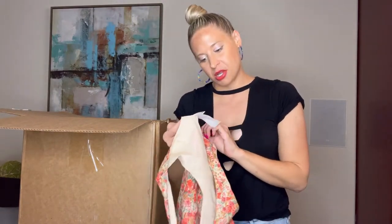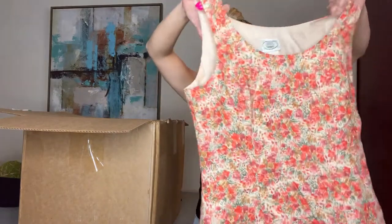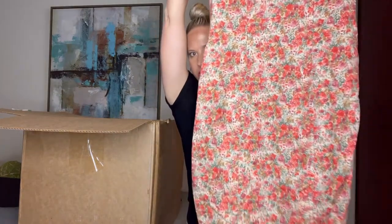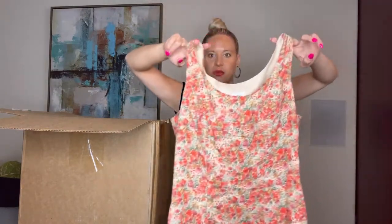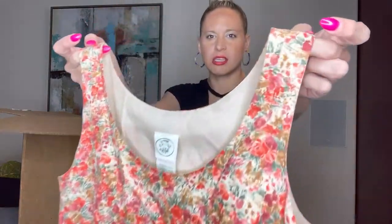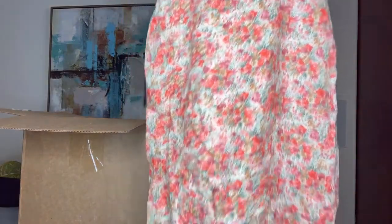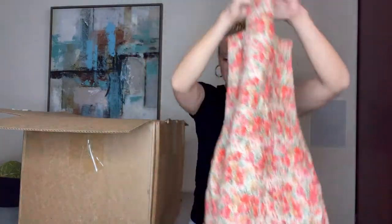More flowers. This is Laurel Ashley, another new to me brand. Look that one up. I wish this was my size because I definitely would be wearing it if it was, but it's size 8. I'm all about flowers. If you didn't know that already, I like it.